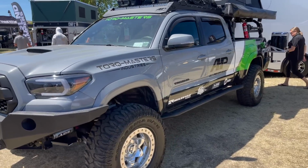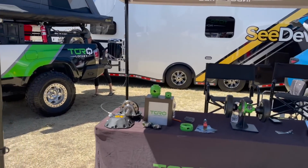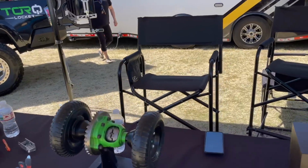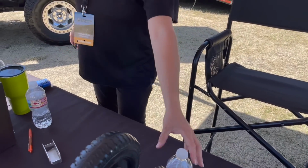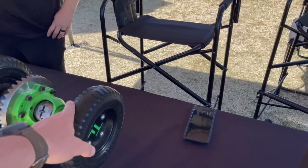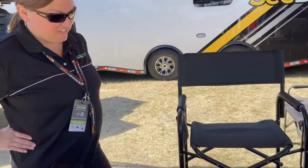Hi guys, so I'm over here at Torque Masters, and they just told me that there's a new front locker for 2005 up. Yep. 2005 plus, kind of like a lunchbox style. Cora, I don't know if you want to give a plug or anything and share about it.